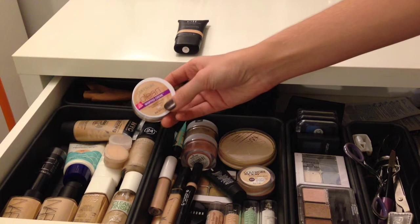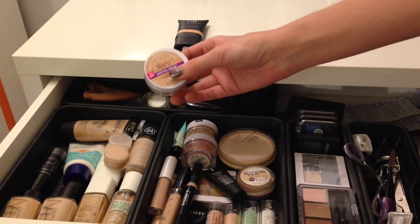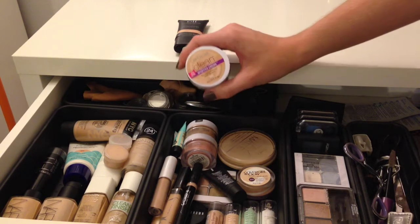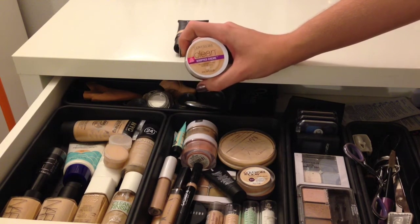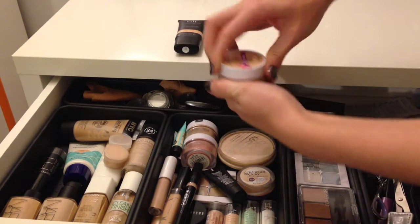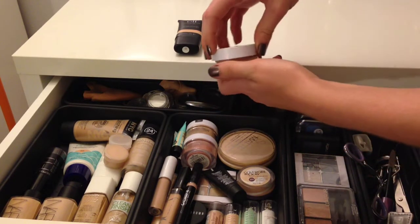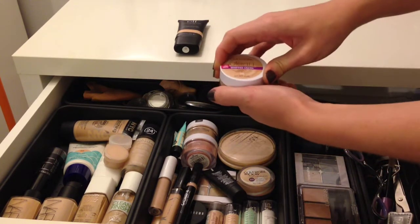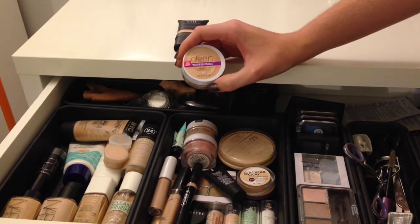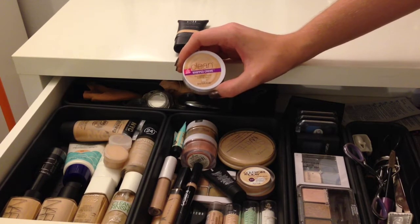I've got this CoverGirl Whipped Foundation, which I can say with every kind of certainty that I am not a fan of this. I just don't like the way that it goes on my skin at all. As you can see, I have not used much of it. I kind of dipped my fingers in it, tried it out, and just did not like it. If you like it, that's good for you. I'm glad someone likes it, but I'm just not a fan. It's really dry and just doesn't go on very well, so I'm not a fan.